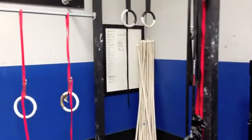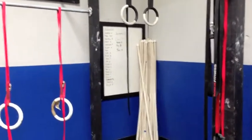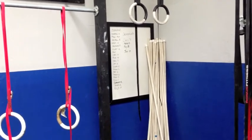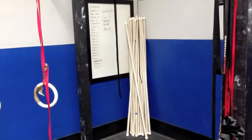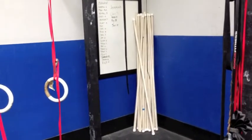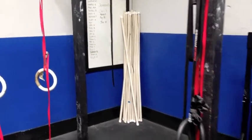In the back of the room, there's another whiteboard for muscle-ups. Anybody who's gotten a muscle-up has their name on this whiteboard. And next to that, our PVCs are just leaning in the corner. It's actually not too bad. They're not really in the way over there too much.